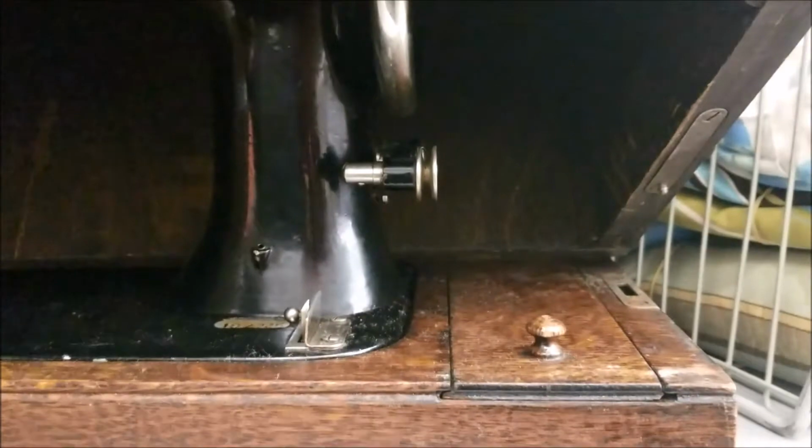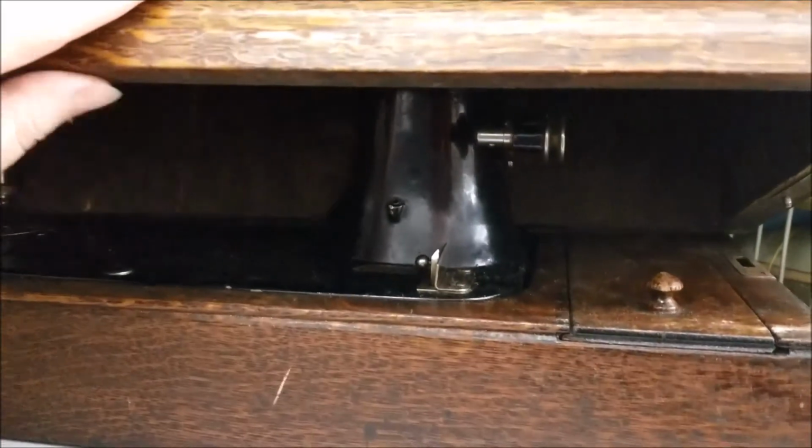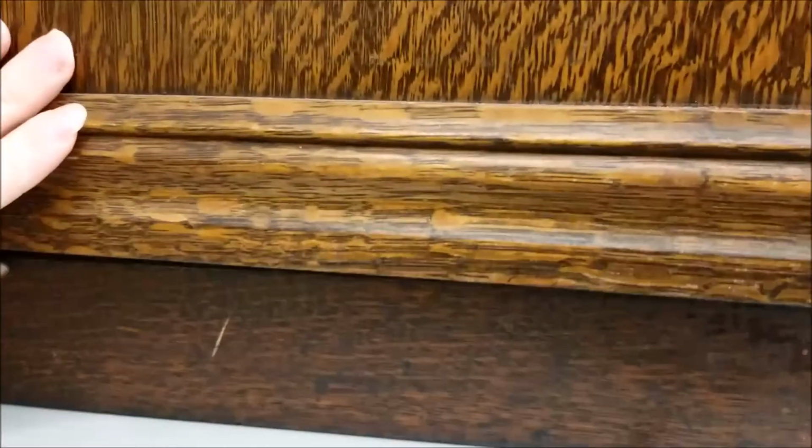I did not buy the motorless sewing machine in the coffin case, even though the case was gorgeous and it was only $10. Nothing convinced me I needed it.